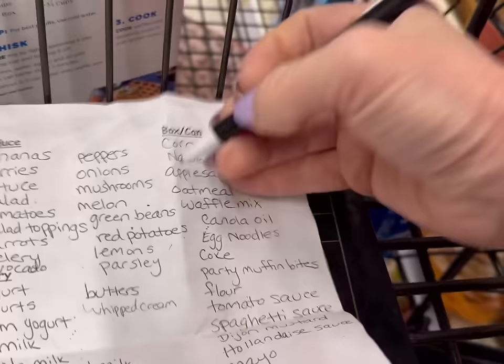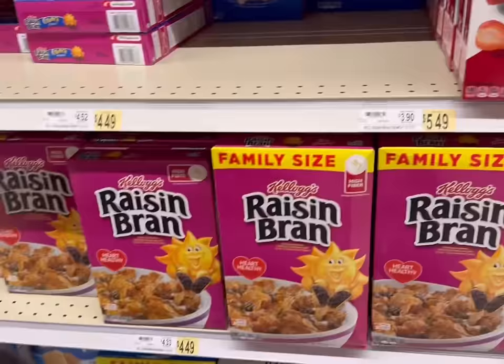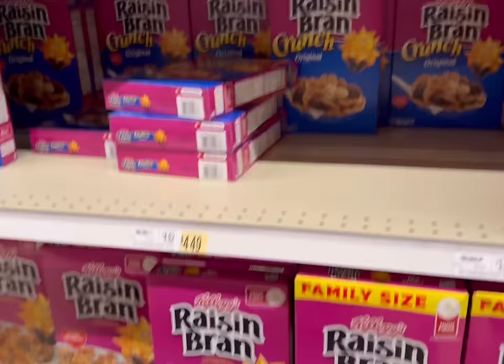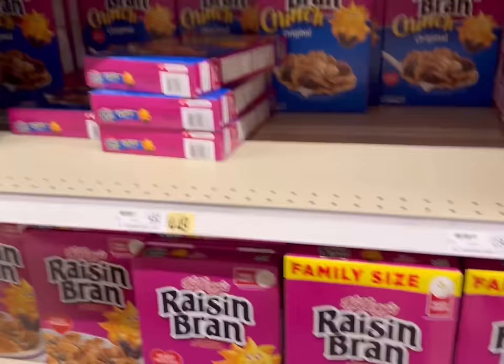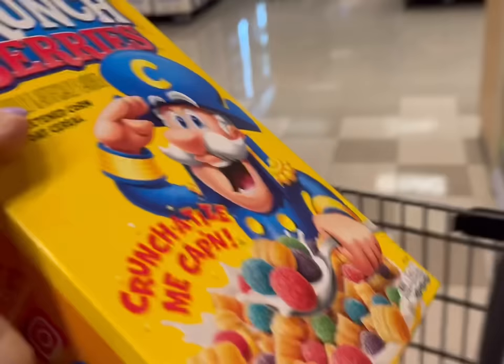Canola oil is in the next aisle. Totally forgot to see if the kids needed cereals. I know I saw Zoe throw an empty box of Captain Crunch into recycling, so we'll definitely get that. Alex needs his Raisin Bran. All right, I'm going to have to do another cereal inventory. When I see a kid throw away an empty box, I try and remember to replace it.